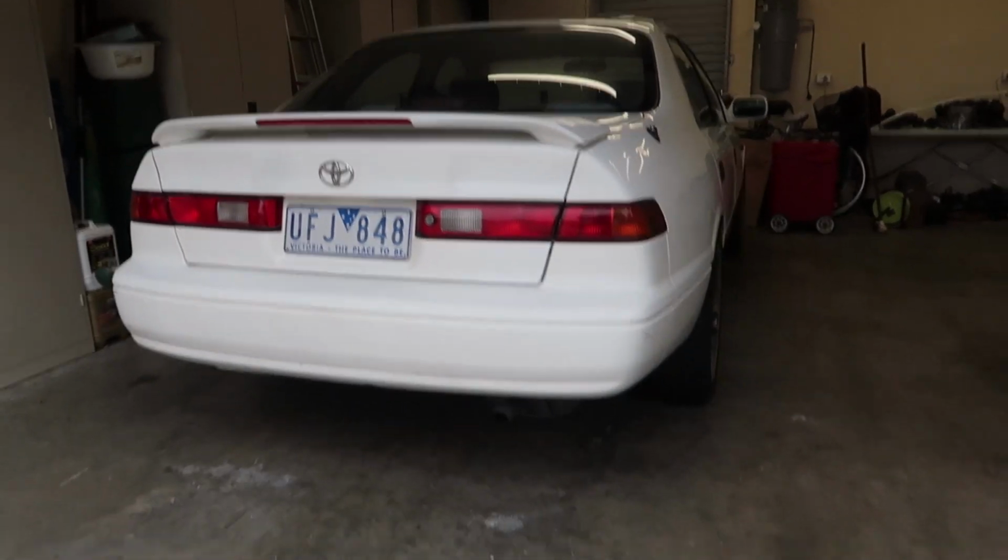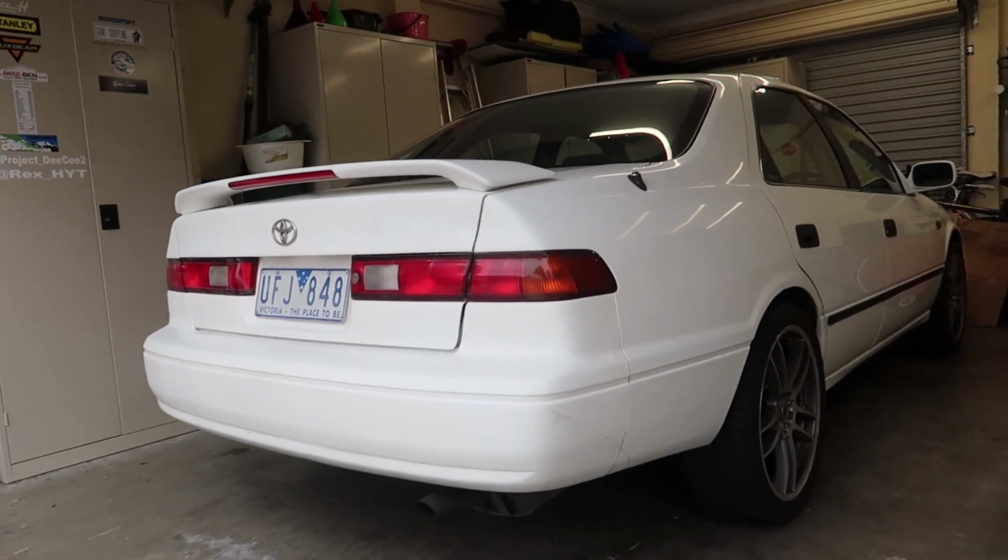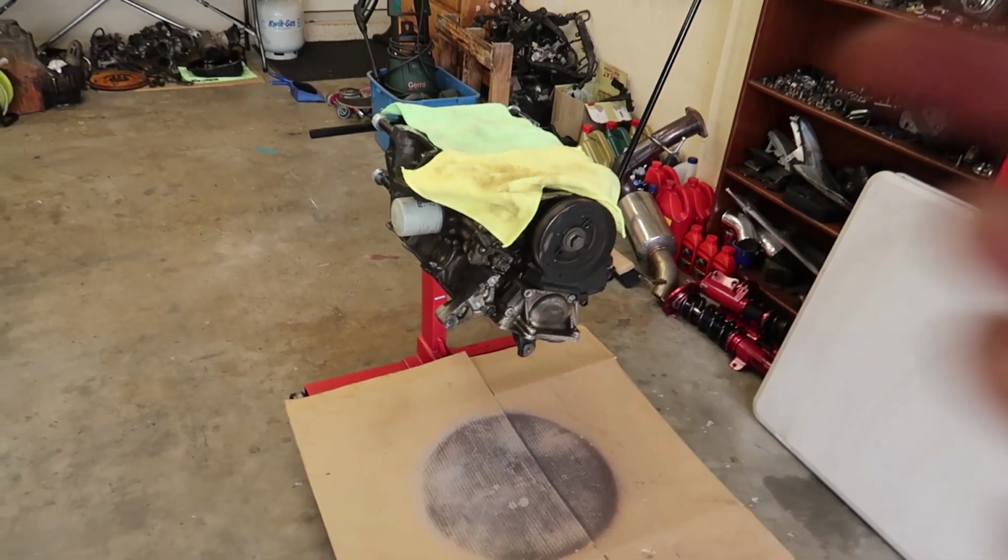But I reckon the D-badge Camry looks sick, especially with the fat wheels. Yeah, I'm still a Camry guy at heart. I mean, that thing has a Camry engine, that thing is a Camry. There's a Camry engine right here.